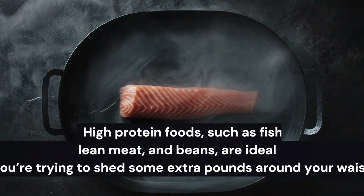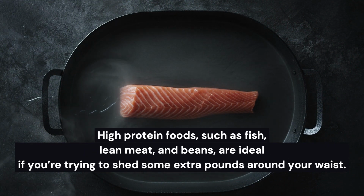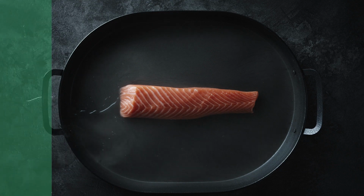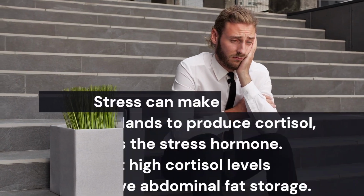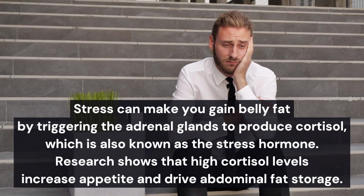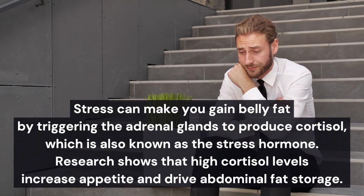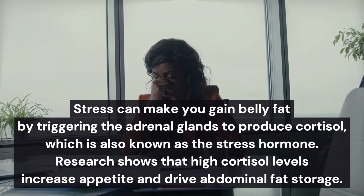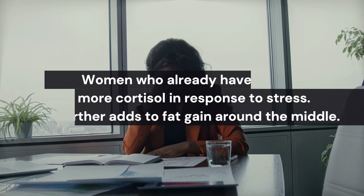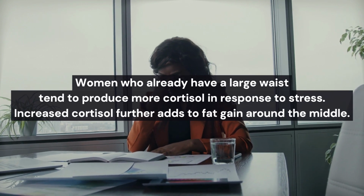High-protein foods, such as fish, lean meat, and beans, are ideal if you're trying to shed some extra pounds around your waist. Number 5. Reduce your stress levels. Stress can make you gain belly fat by triggering the adrenal glands to produce cortisol, which is also known as the stress hormone. Research shows that high cortisol levels increase appetite and drive abdominal fat storage. What's more, women who already have a large waist tend to produce more cortisol in response to stress.